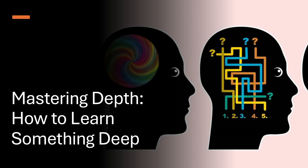And remember, it's not about becoming an expert overnight. It's about embracing the journey, the challenges, and the continuous pursuit of deeper understanding. It seems like the real key to deep learning is shifting our mindset. Instead of seeing it as a chore or a race to the finish line, we need to embrace it as an ongoing adventure, a process of continuous growth and discovery.